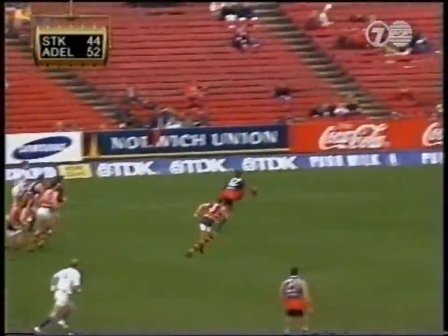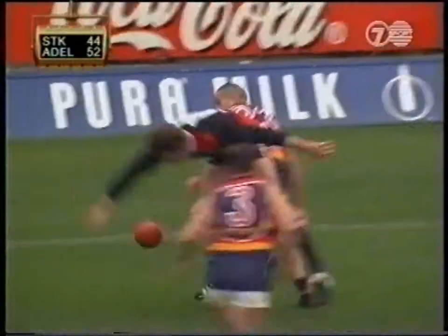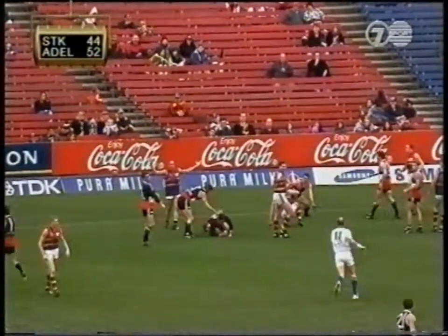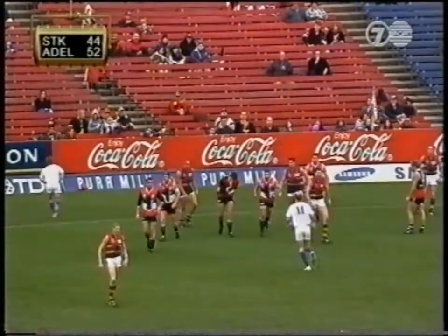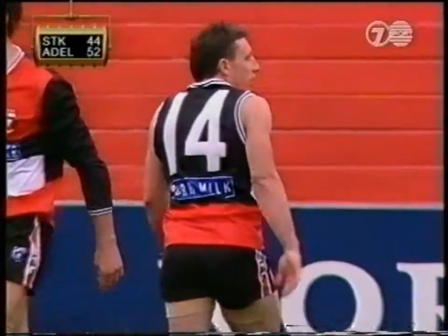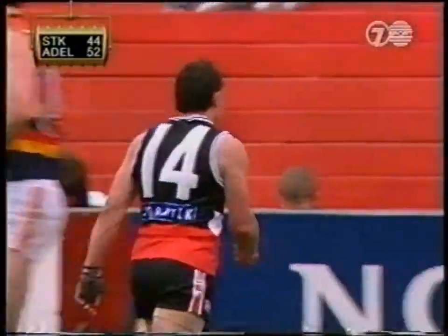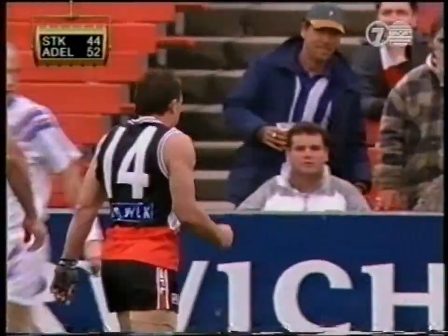Hudgton on all 4s. Shane Wakeland near the boundary line, met by McLeod. Oh, Wakeland scoops it up. The ball eventually out of bounds. The Crows claiming a free kick for any number of reasons, but nothing doing. Tony Francis there, he knows the heat's on for St Kilda.